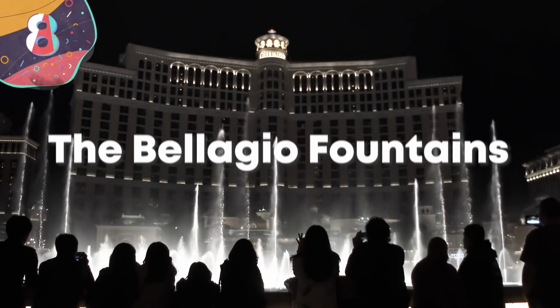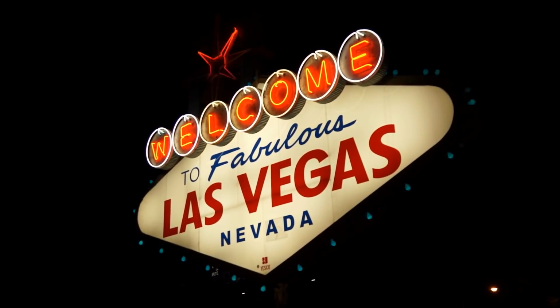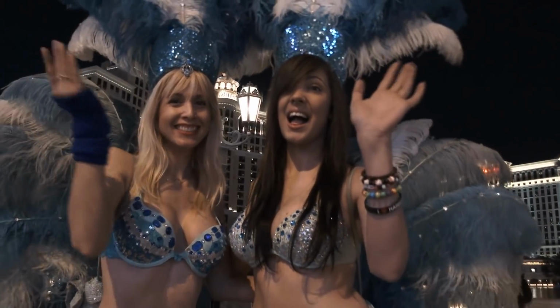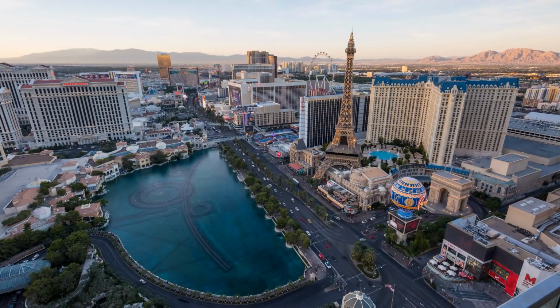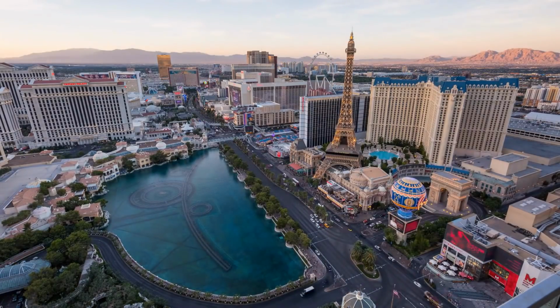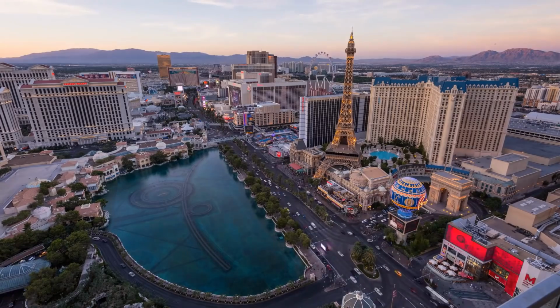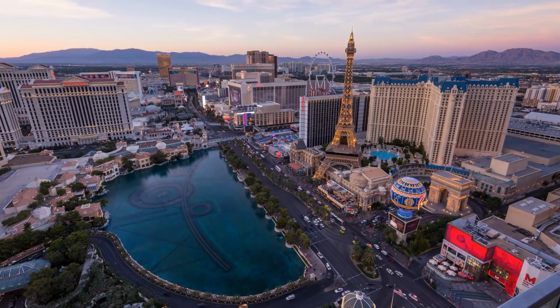Number 8. The Bellagio Fountains. There's nowhere on Earth that's quite like Las Vegas. After all, this city of glitz, glamour, and gambling is America's partying hub. And as such, it shouldn't come as a surprise that some of its hotels are a little over the top. And while many have cool sculptures and great casinos, the Bellagio stands apart due to its massive water fountains.